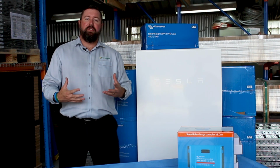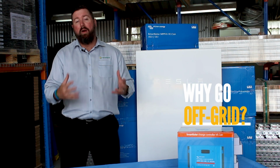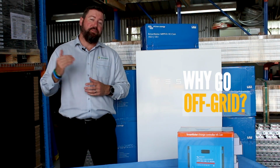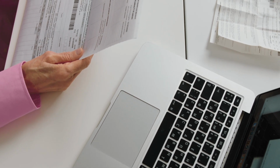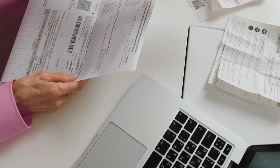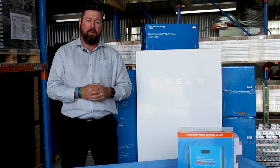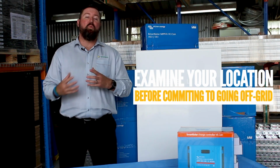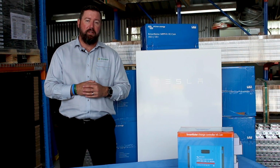So the main question that you need to ask yourself is, why would you want to go off-grid? And the biggest factor is cost of connection. That cost of connecting to that utility or that energy network, that energy provider, is far too expensive, and you look at alternative options. That grid connection is hundreds of meters away, sometimes hundreds of kilometers away. So look at where the property is situated and determine what that connection cost is going to be.